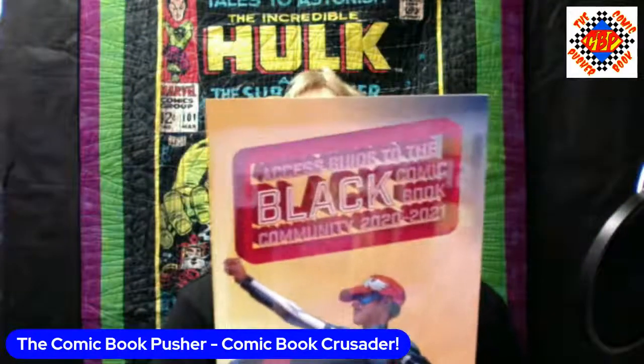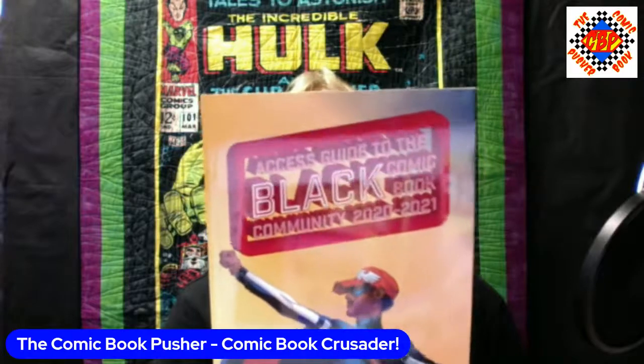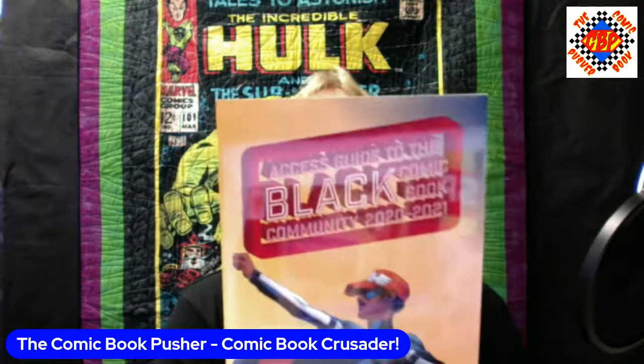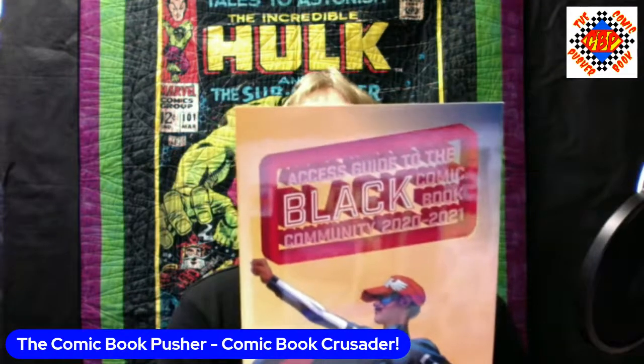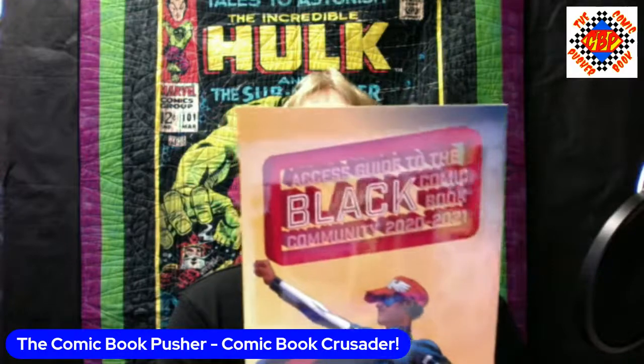But besides the Overstreet, we also got some cool things in. This is the access guide to the Black comic book community 2020 and 2021. So this guide is a new source book to provide answers for comic book fans, old and new. This handy reference guide is more than a directory of Black comic book creators and the stories they produce. It is a roadmap for the uninitiated and the veteran comic book reader alike. So if you are interested in knowing more detailed information about Black creators in the comic book world, this is the book for you, people.